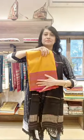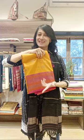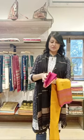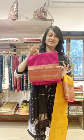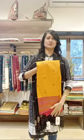Look at this, another very beautiful one. It's mango color and pink, orange pink you can say. Again, a very beautiful combination. This is the blouse piece. They're all very festive. You can wear it for any festive occasion. Weddings, any big puja. You have different occasions, pujas. Anywhere you can wear. It's a very auspicious color also.